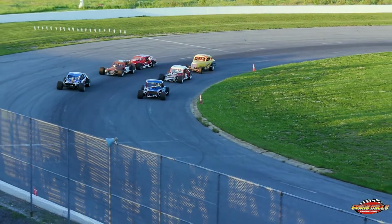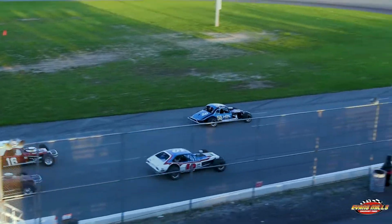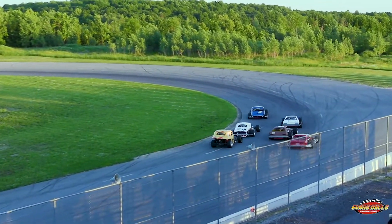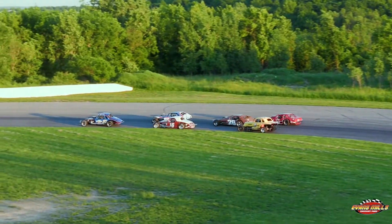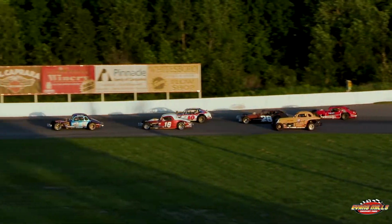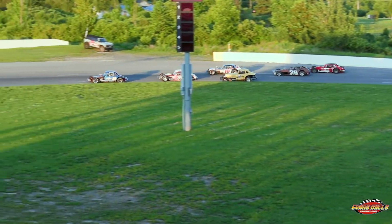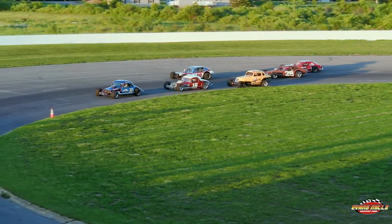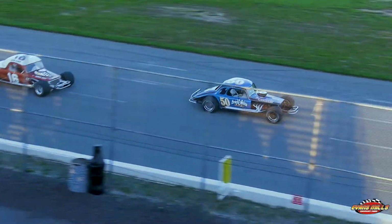Here they come. Green flag is out. Classic Asphalt Modifieds here at Evans Mills Raceway Park as they roar down the front stretch. And Semler likes going on the high side. Almost went 3 wide there. Thought better of it. Elaine Tremblay darts underneath the 26 of Ripley, and Elaine Tremblay pulls up behind Eric Gall in the number 16.